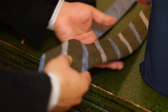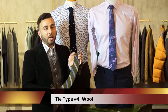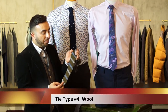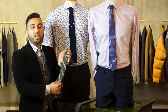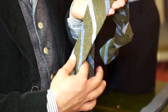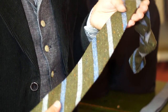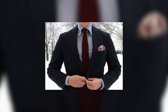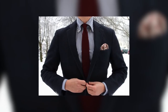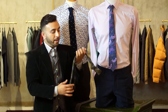And the last style that we have, which is great actually for the fall, is wool ties. They offer a really great combination between a classic silk tie silhouette and a knit tie, because the texture of the fabric itself really lends a lot to the character of your outfit. The great thing about wool ties is that they are very much transitional, so you can wear them casually as well as formally. So really the options are limitless when it comes to the wool tie, in terms of pairing it with anything and everything.